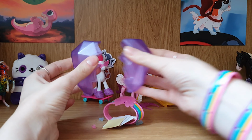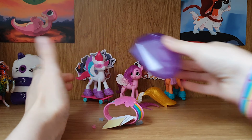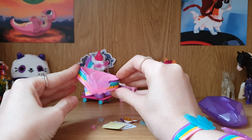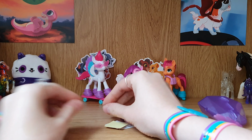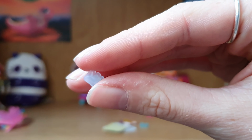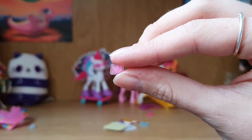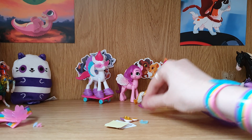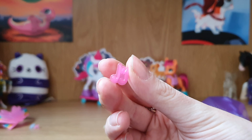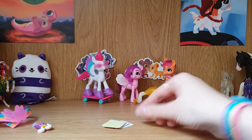Wow. Oops. Oh yeah, you can actually put the gems back together as well. So she comes with a pink bracelet. Same as Zip, we've got a little crown. We have a pink crown. Musical note, just like her cutie mark. Bigger cutie mark, and another one.